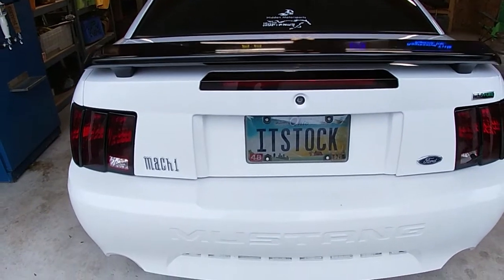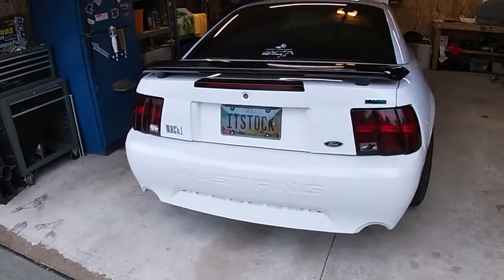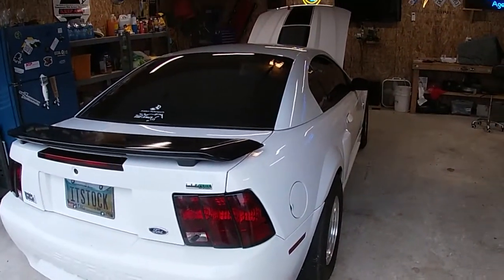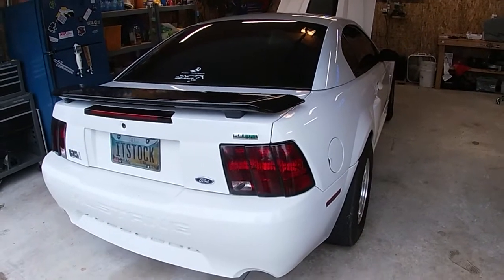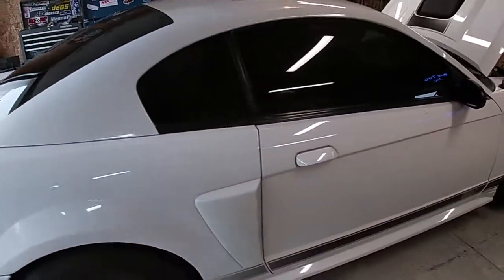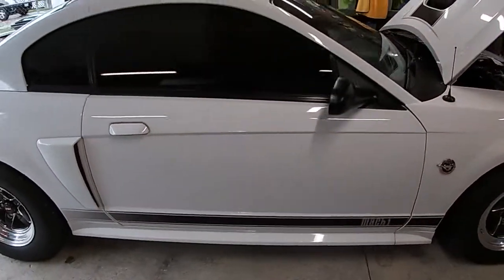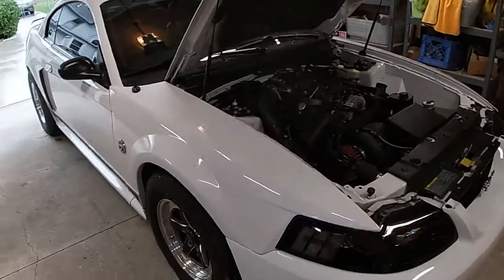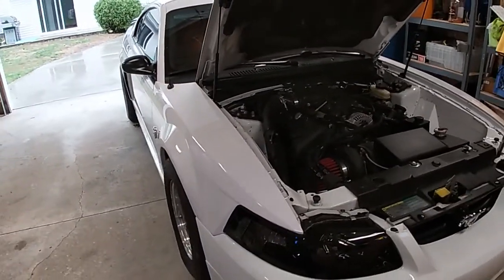It's stock. The car actually does look stock. Like if you put your normal tires on right there, you would think it's stock, except for the side exit exhaust. Yeah, you really would, for sure. Looks stock. Little do they know. And that was kind of the goal with the car. I've never really been a huge fan of visual mods on Mustangs, so I like to try to keep it as close to stock as possible.